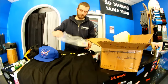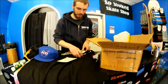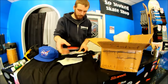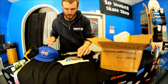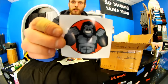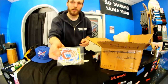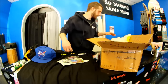Alright. Wow. Mystery decal. More mystery decals. Whole bunch of thieves stickers. Mystery decal. Reflective acid American flag stickers. Acid patch. Mystery patches. More stickers. Pack of thief bearings.